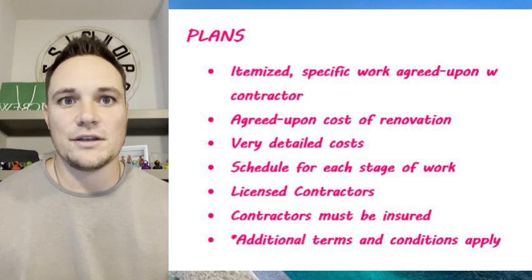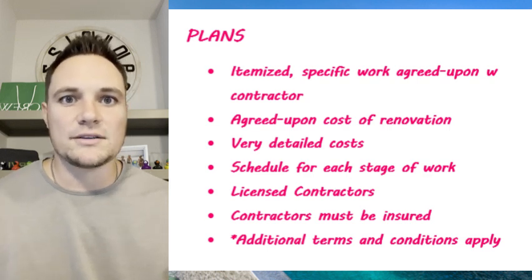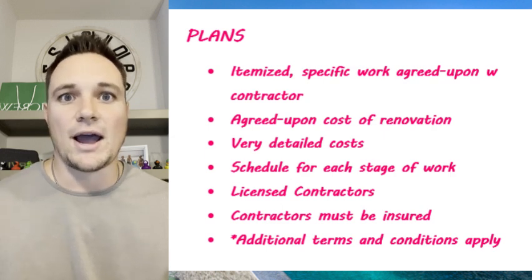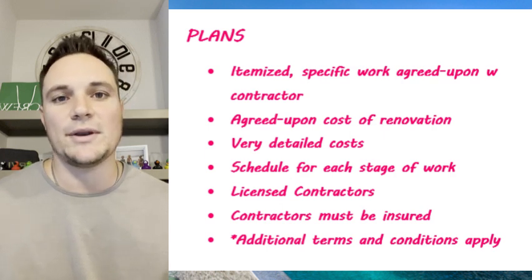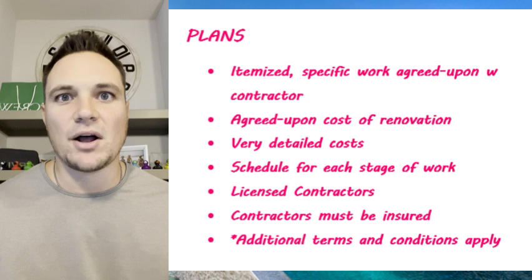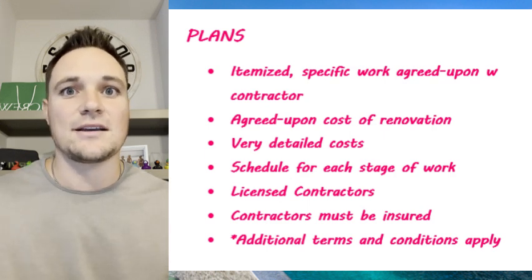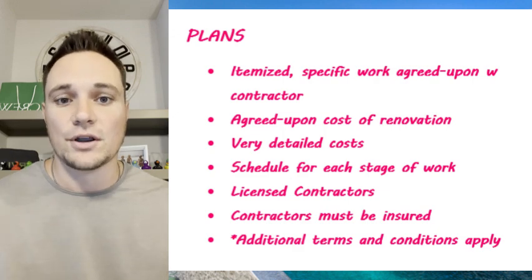But back to how these work, the plans got to have really itemized specific work that the contractor is going to agree to perform for the borrower. It's got to be stated, agreed upon costs of the renovation, very detailed. For example, how much is the landfill dump going to be to take out the old materials of the home? How many gallons of paint? How much to polish the cabinets? Every little thing you can think of. You got to have a very detailed schedule for completing each stage of work. Contractors all going to be licensed. Contractors must show all required insurance coverage for their work.